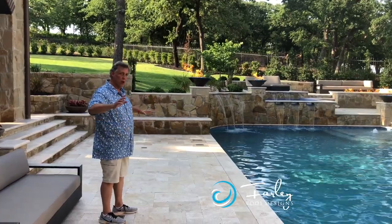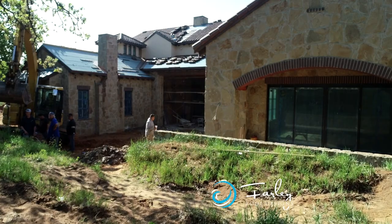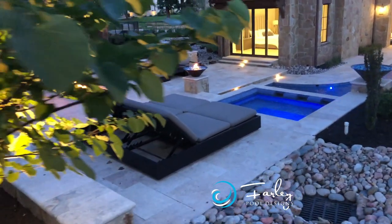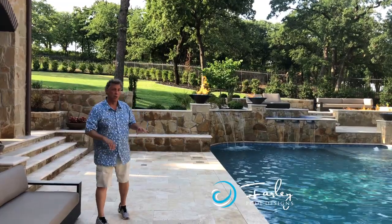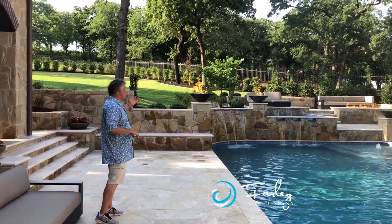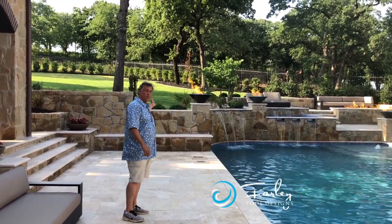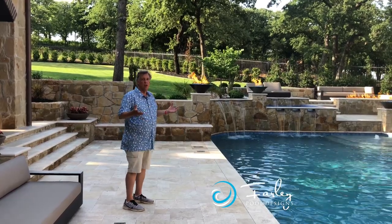We had multiple elevations with the house and with the yard. So the master bedroom was up 18 inches above the family room. The dining area was 24 inches above the family room. And so we had to create some terraces to make everything work in this space. And then on top of that, you go to the back and we're another 4 feet higher in the back. And so we had to have all these different layers.